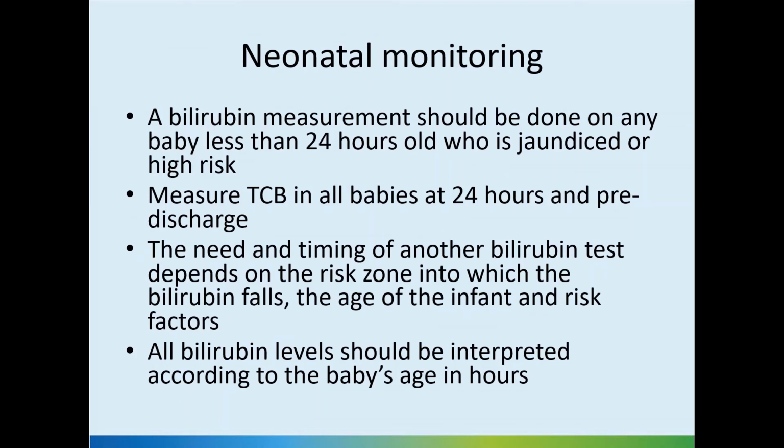A bilirubin measurement should be done on any baby less than 24 hours old who is jaundiced or is high risk due to blood group related factors. The transcutaneous bilirubin should be measured in all babies at 24 hours and then pre-discharge, depending on the timing of discharge. If it's a cesarean delivery and the baby is going to stay for 3 days, we can check it every 12 to 24 hours depending on the previous measurements. The need and timing of another bilirubin test depends on the risk zone into which the bilirubin falls, the age of the infant, and the risk factors. All the bilirubin levels should be interpreted according to the baby's age in hours.